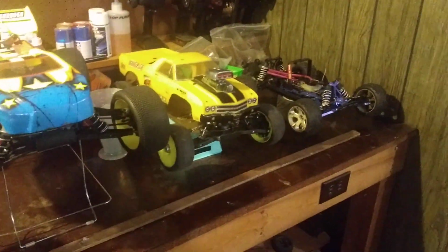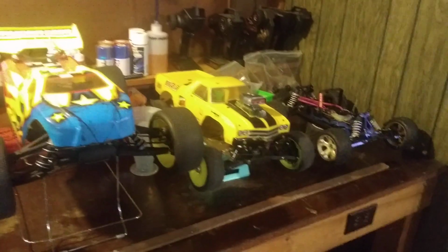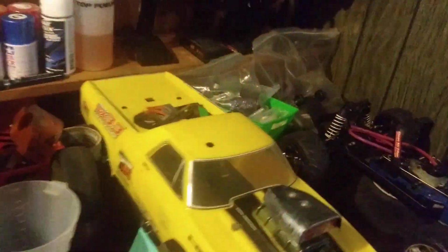So I'm about to get on the buggy now, because there's a hold up on the Jado. So I'm going to get on the buggy next, I guess. Got a couple of parts for the buggy, you know, little stuff. Do a video on that.